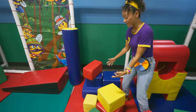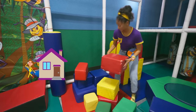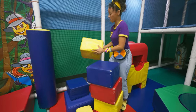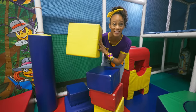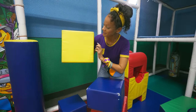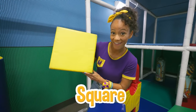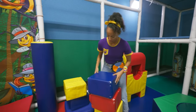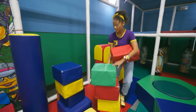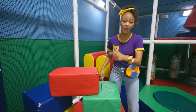Okay, let's see. We could pretend that these blocks are my next door neighbor's house. Let's put some blocks here together to make a house. Whoa, I like this one. Do you know what color this is? Yellow, one of my favorite colors. And it's a 1, 2, 3, 4, square. Nice. I'll put it like this. And here's the roof. This is my neighbor's house. I'm just keeping an eye on it while they're on vacation.